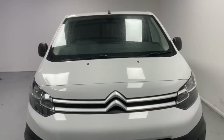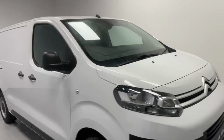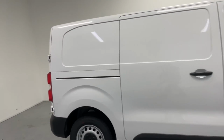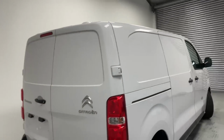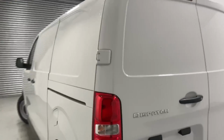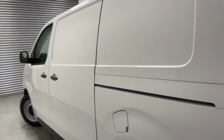to come. This specific exemplar is painted in Arctic white and comes in the Enterprise trim level, which is fitted with electrically adjustable mirrors, twin sliding doors. At the back it comes with barn-style opening doors and parking sensors fitted over the bumper. And then on the curbside you have the other sliding door and the fuel cap for the diesel, while you can find the AdBlue on the passenger door.